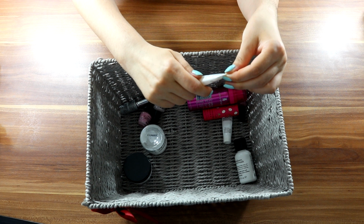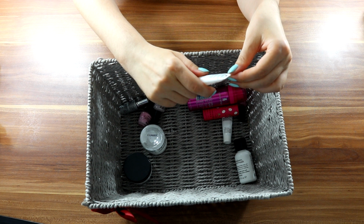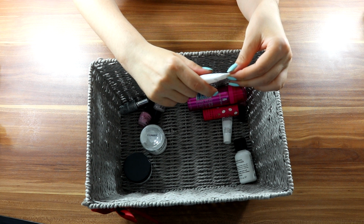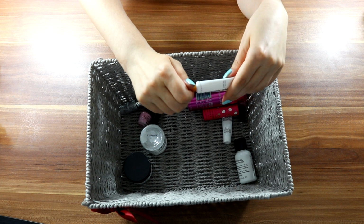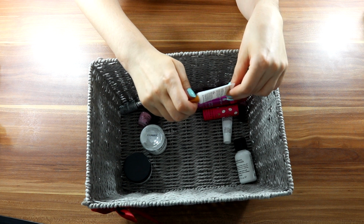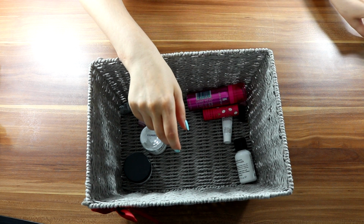Vitamin C eye serum brightens and firms the eye area. Directions: apply under the eye and along the orbital bone, morning and evening. Keep out of eyes. Well, yeah, nothing in the eye, just around the eye area. So this is the one I finished. This is another thing I finished.